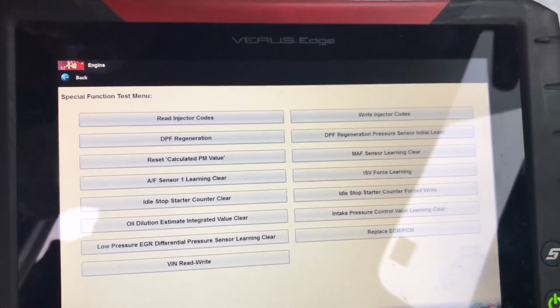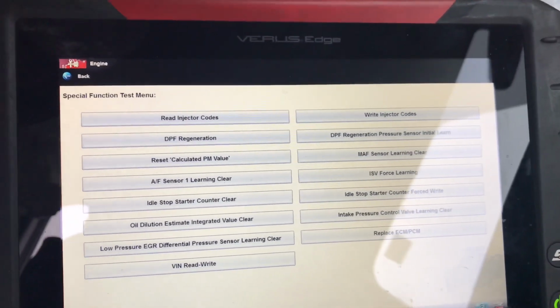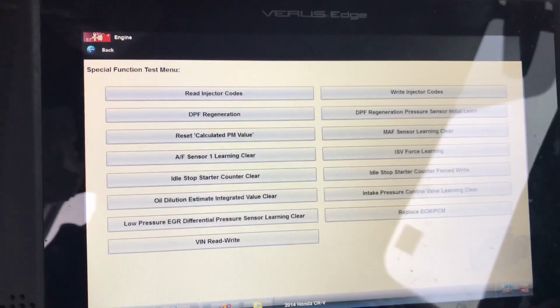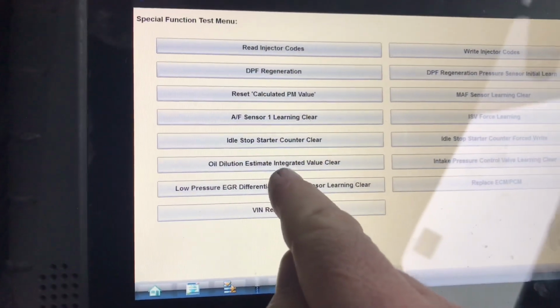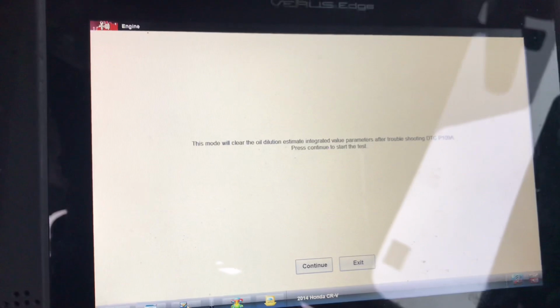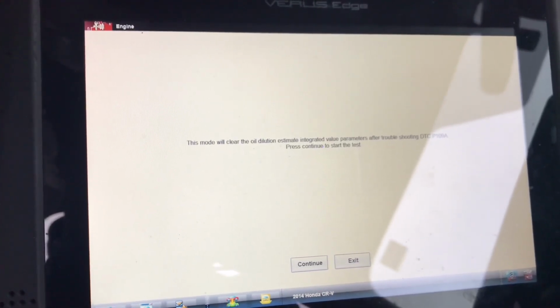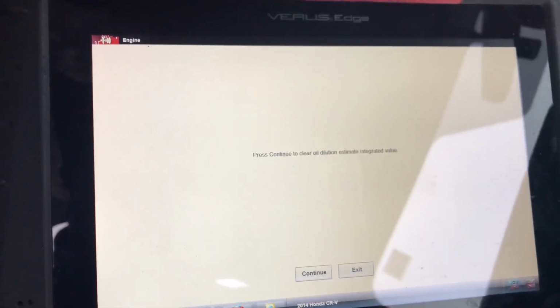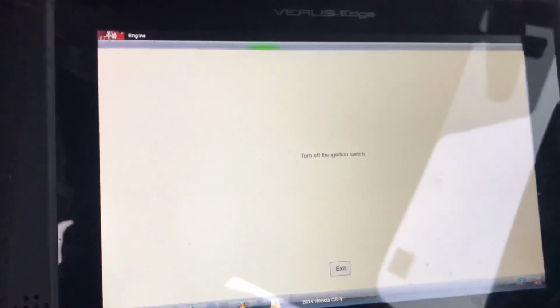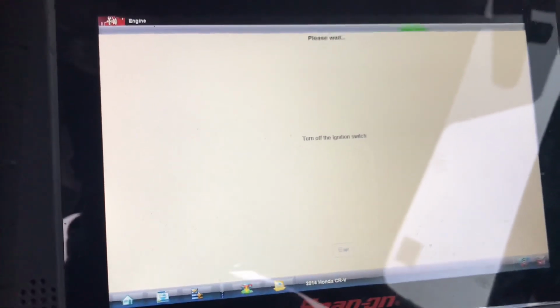So injector, DPF, AF, oil dilution. So here we go. Oil dilution estimate integrated value clear. This mode will clear the oil dilution estimate integrated value parameters after troubleshooting DTC. Please start a test. Continue. Press continue to clear. Turn the ignition switch off. We've done that. Exit.